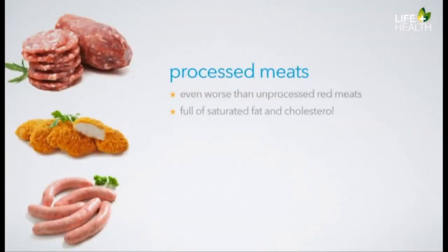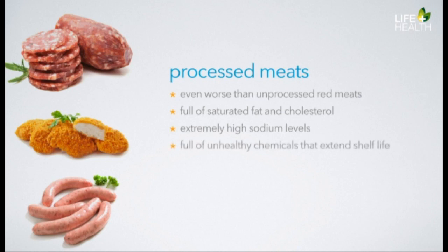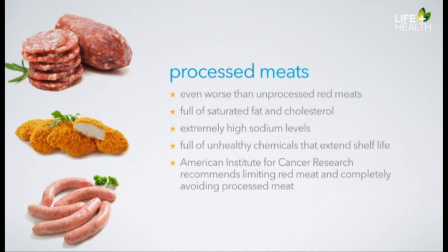Not only are processed meats full of saturated fat and cholesterol, but they also have extremely high sodium levels and are often full of unhealthy chemicals that extend their shelf life. The American Institute for Cancer Research recommends that we limit red meat and completely avoid processed meat. And that concludes our discussion on red light foods.